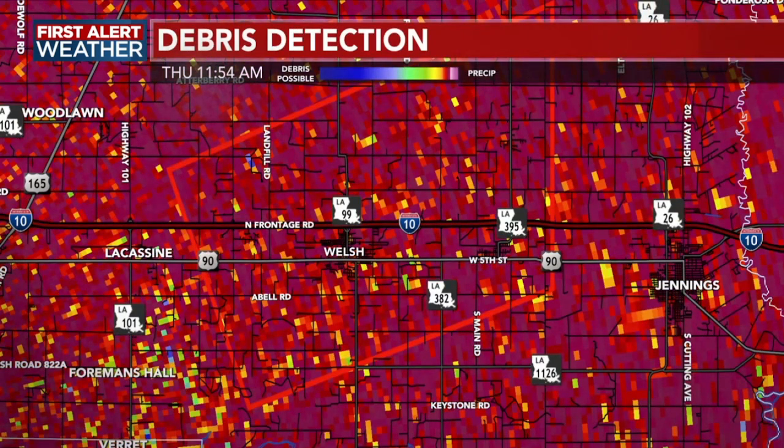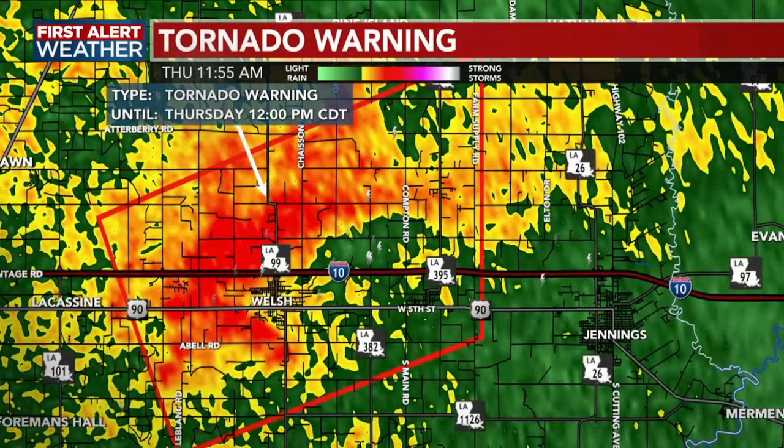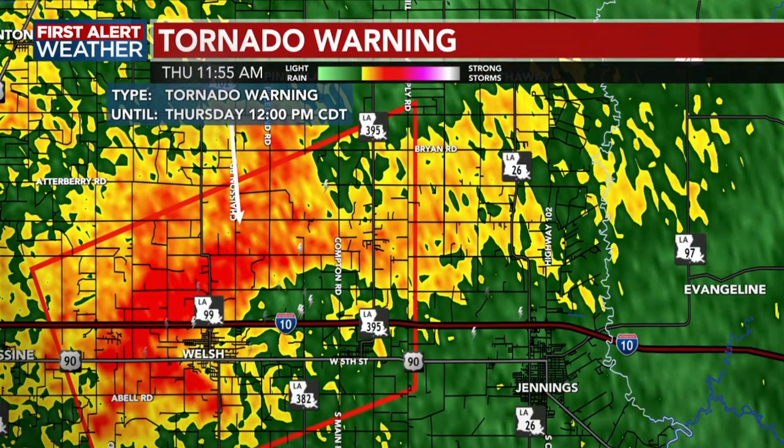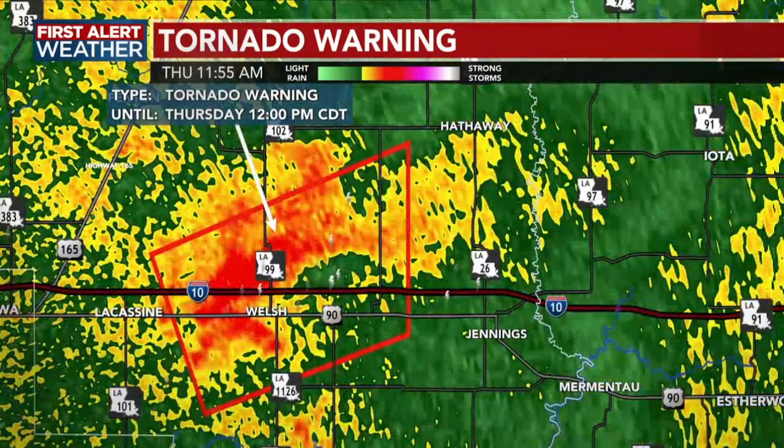A look at the debris product still shows much of the same, where it doesn't really have any sort of surefire look at where we would have any debris. Again, the tornado warning itself goes out to around 12 o'clock p.m. for areas north and east of the Welsh vicinity, as that continues to move off to the north and east. But at this point, it does look like the cell itself is weakening. The tornado warning expires around 12 o'clock p.m., so because it does not look as impressive as it did, I think we're just about set to go back to regularly scheduled programming.